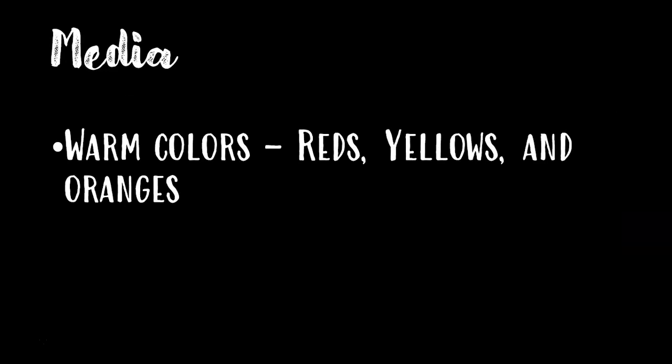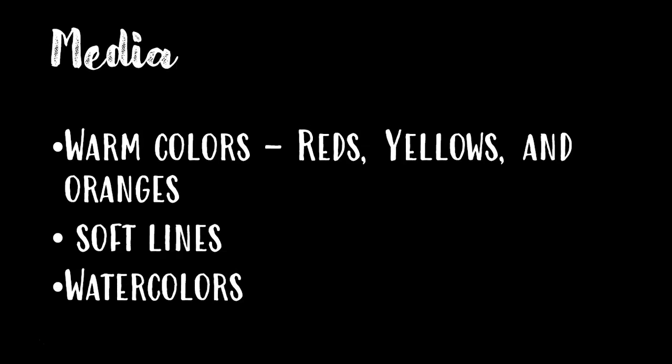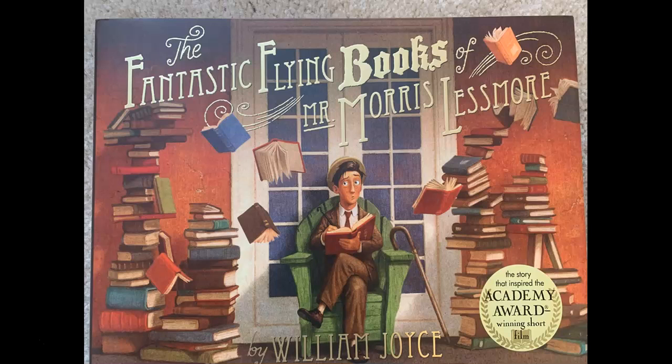The media that is used, there are lots of warm colors, reds, yellows, and oranges. There are very soft lines. I don't think that there are any rigid lines. It's just a very sweet story, and the illustrations are watercolors.